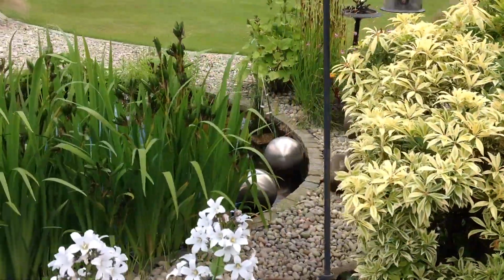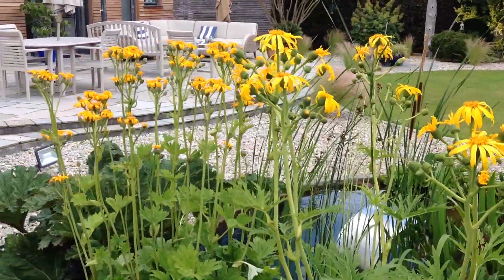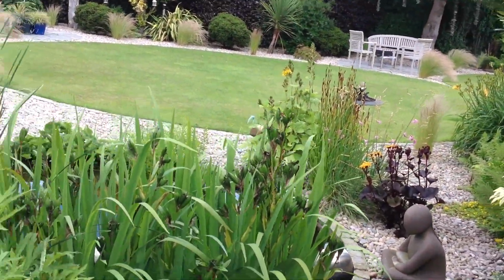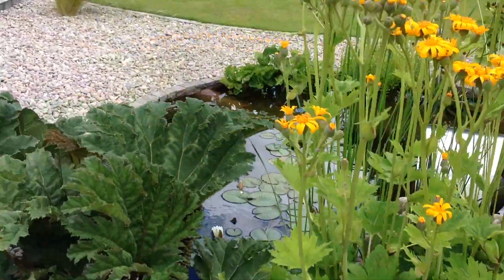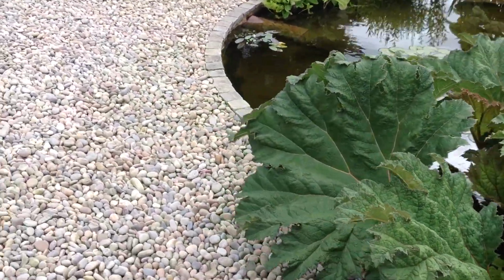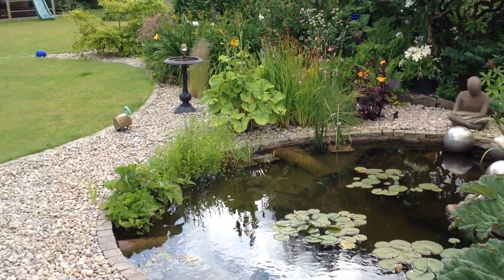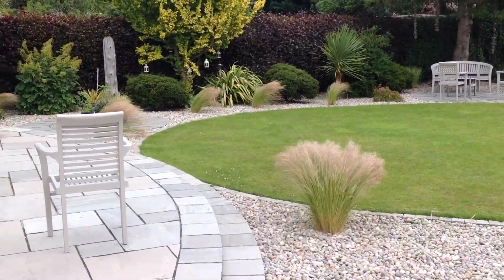Coming down towards the pond, and the pond is encircled by lots of different types of ligularia, different leaf shapes, different flowers, and this big gunnera, which I know I'm going to regret, but I couldn't resist planting one, and down to the pond. So I'll just do a little vista all the way around.